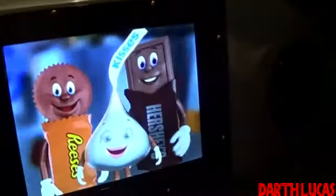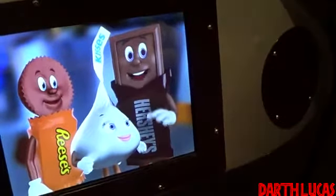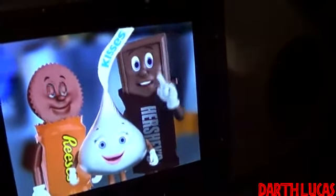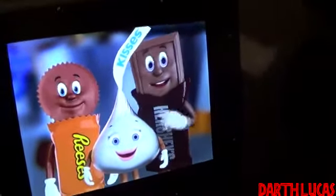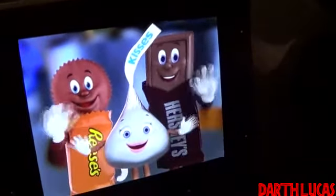Welcome aboard the Hershey's Chocolate Factory Tour. For your safety, please remain seated with your hands and feet inside the vehicle at all times. We're on our way to the Hershey Chocolate Factory. Your guide will meet you at the entrance. See you inside.